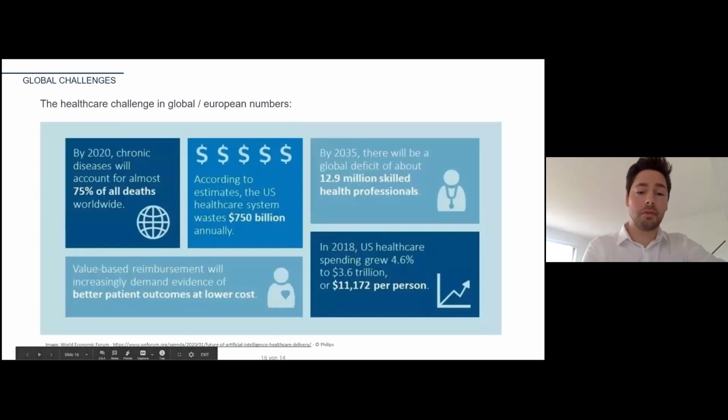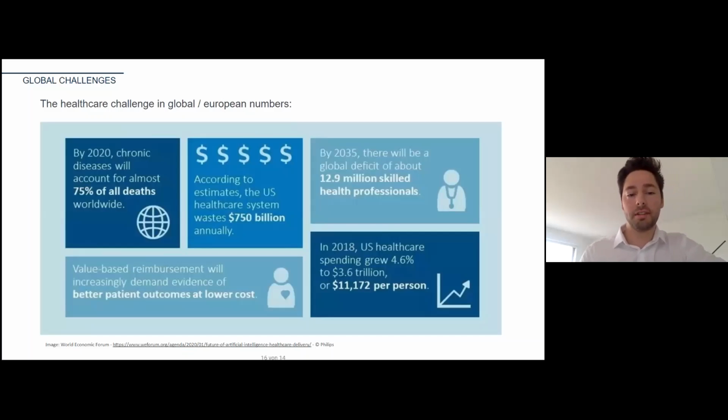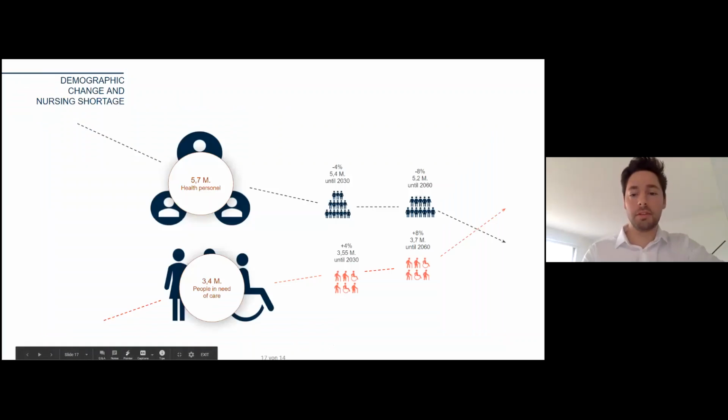So very interesting and also very important: globally we see at the moment an increase of 75% of chronic disease by 2020. So it's quite the current perspective. Then we have a big amount of budget which is annually going into the healthcare system for treating these chronic diseases and also following diseases. And also the very important fact is that by 2035, we will have globally a deficit of 12.9 million skilled health professionals. So we definitely see, not only in Germany, that's why we introduced this slide, that we have globally some kind of need to think about opportunities and different approaches, how we can help the healthcare system. Okay, next slide, please. So here you see a perspective from Germany.